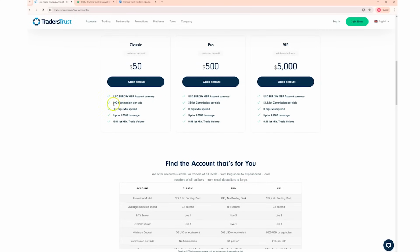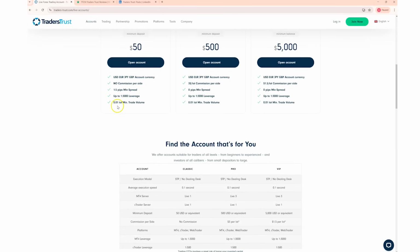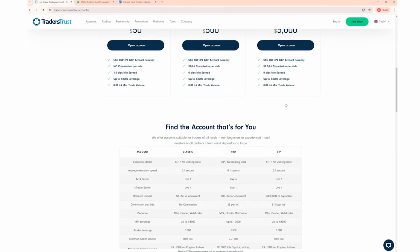So for the classic, we have no commission per side. For the pro, we have $3 per lot per side, which is a $6 round turn. And for the VIP, $1.5 per lot per side, which is a $3 round turn. Now the spread is at 1.5 pips minimum for the classic and 0 for the pro and VIP. And finally, they all benefit from a leverage of 1 to 3,000 at maximum, this dynamic leverage, and minimum micro lots for all account types.